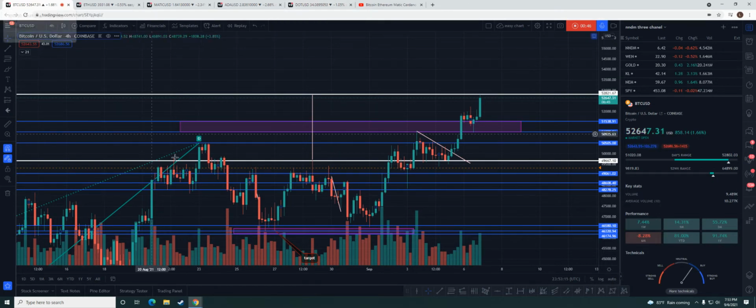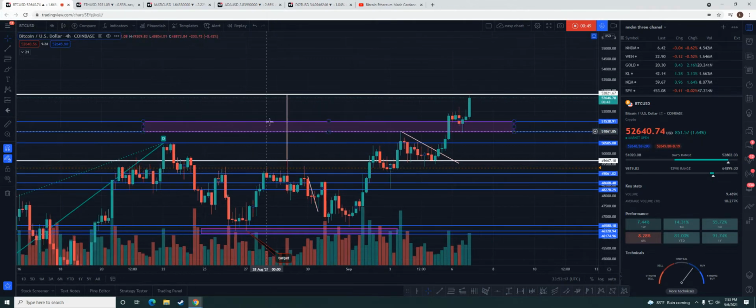But right now we're on the Bitcoin chart, 4 hour. Guys, we hit our target, literally pretty much to the dollar. Look, here was our target. We drew this target up from top to bottom. I took this from this bottom to this top. So I drew this line from here to here, then I pulled it up and put it right here. And guys, we hit our target. Boom.